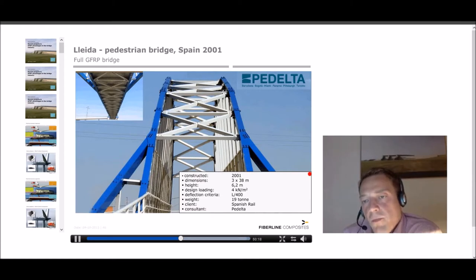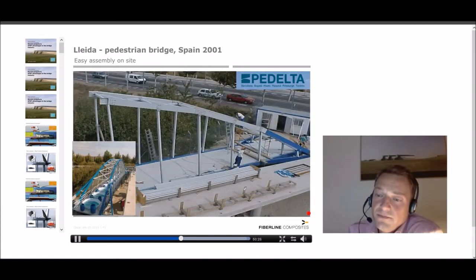So this is a cable-stayed bridge, which you can span more than 40 meters. You can see the pylon here. It's very impressive. So what you have to do in order to see the bridge is come to Fiberline, because it's next to the factory.